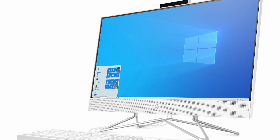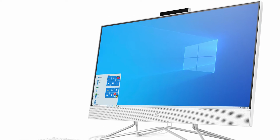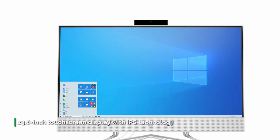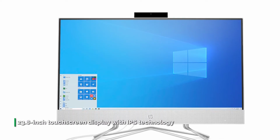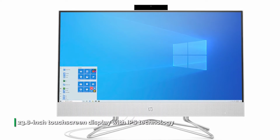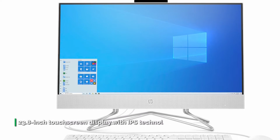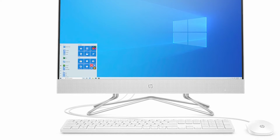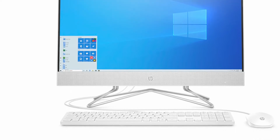In addition to these, its built-in 3-in-1 media card reader supports SD, SDHC, and SDXC formats for seamless upload of photos, videos, and data files. And featuring wireless AC technology, you can get cable-free connections and play and burn CDs and DVDs using the inbuilt drive.